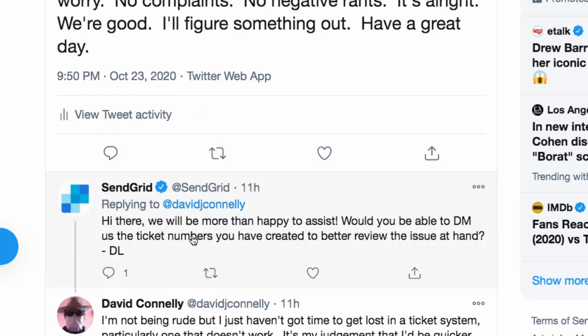They said, "Hi there, we'll be more than happy to assist. Would you be able to DM us the ticket numbers you have created to better review the issue at hand?" What part of the ticketing system is down does the guy not understand, or the gal?